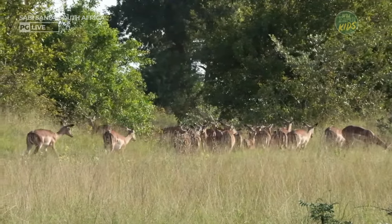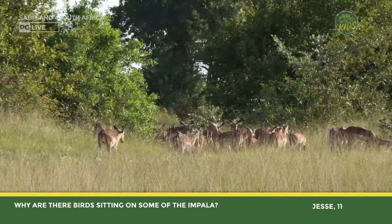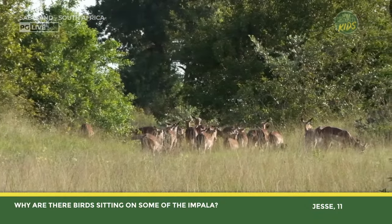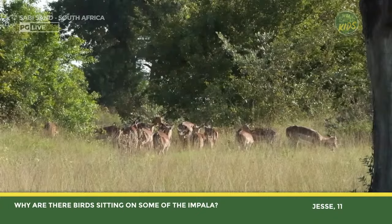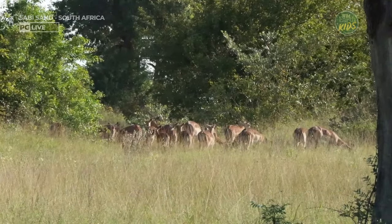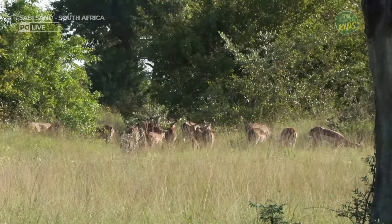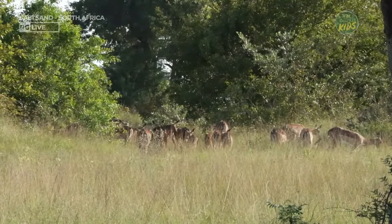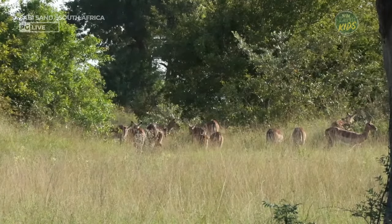Very good question, Jesse, 11 years old. Well, those birds sitting on the impalas are catching a ride. And while they're catching a ride, they've also got a meal. They're busy plucking ticks and combing ticks out of the impala's fur. That's right, ticks. Blood-sucking insects that are growing on the impala's bodies. Ugh. They bite them. They clean them off the impala. Actually, beneficial for the impala and for many other animals that we have.